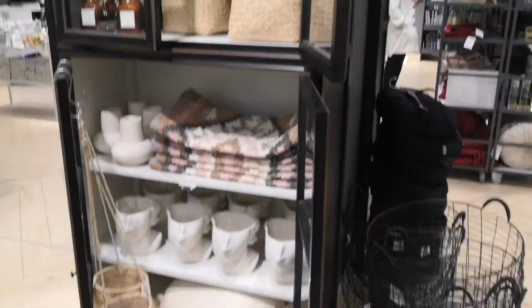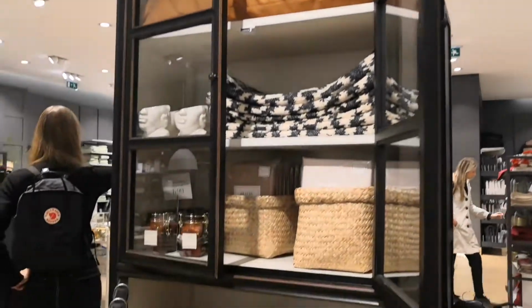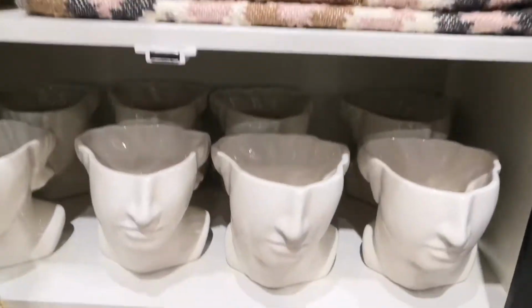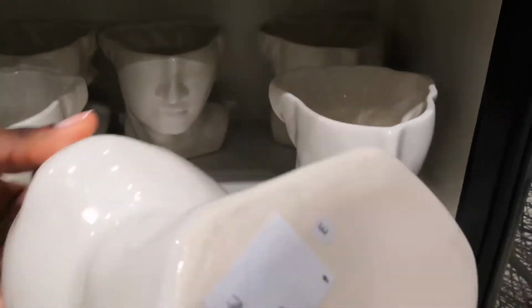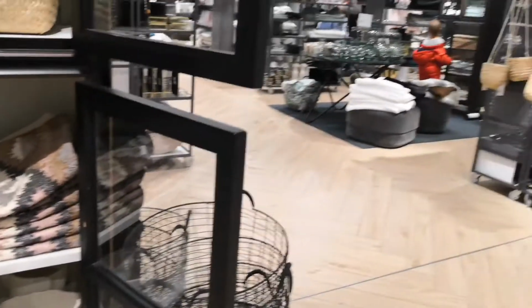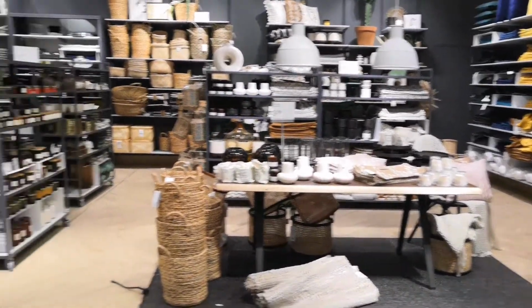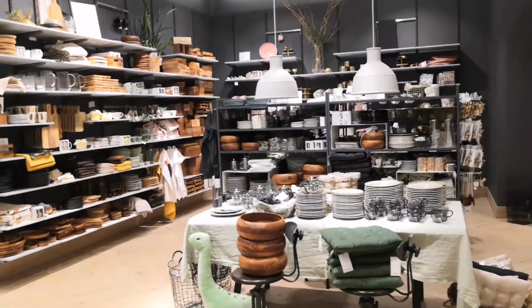Then they had this cabinet that had basically everything that I want in my home. I'm talking about how I need to arrange my bed sheets, these beautiful cushion covers, and these vases. I really like these. These are $18.99. They are fabulous. So as you can see, there's so much in store in H&M, and I was super excited and inspired by how I can decorate my home. I want everything in that store, basically.